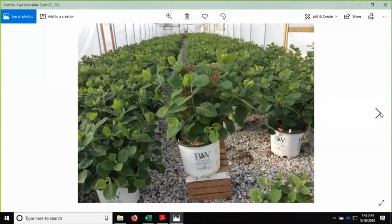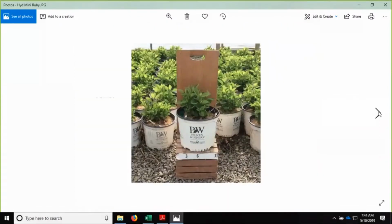This would be the Invincible Spirit, just rolled on a couple weeks ago. I would say about 2.5 weeks ago, these would have been the same size as the mini Mauvettes. Mauvettes won't grow quite this fast or be quite this big just due to the fact that it's a dwarf, but it gives you an idea how fast arborescens will grow. And these are the rubies.